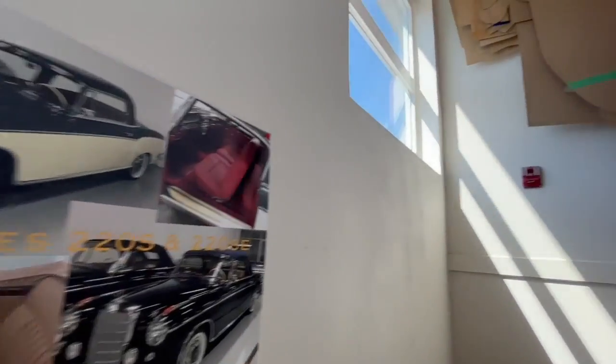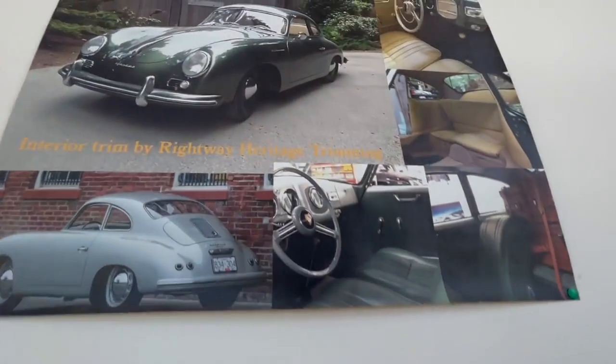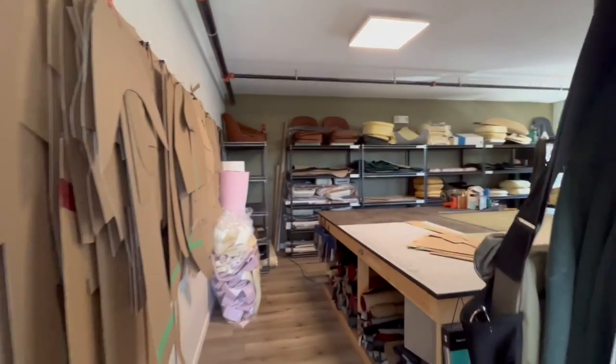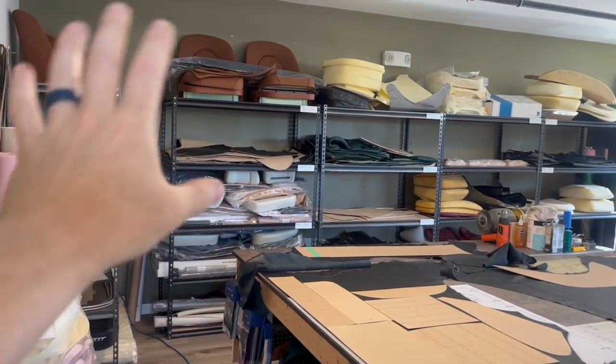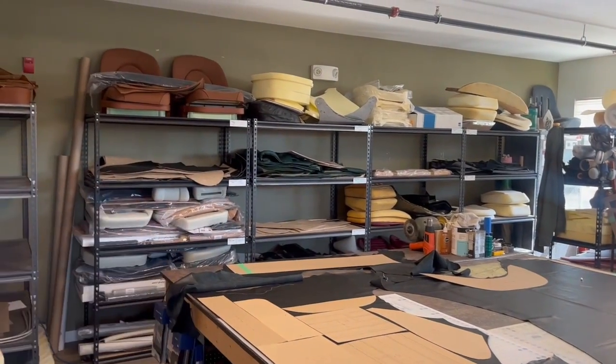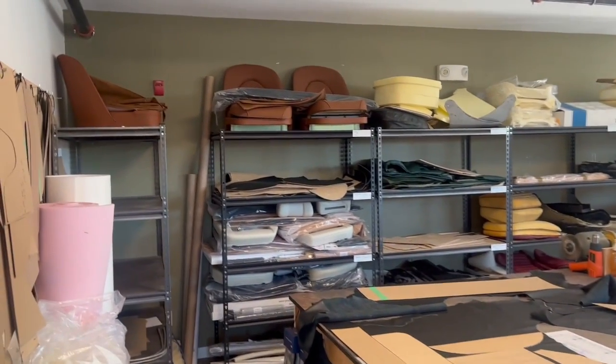Some more Mercedes and Porsches. And of course, these are all patterns. And up here is where the magic happens. So we got all the different customers' jobs all on the shelving over there. Every shelf is a different customer. We got lots of jobs going on.